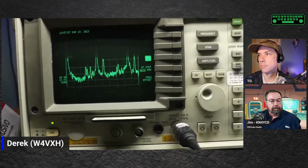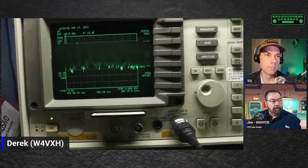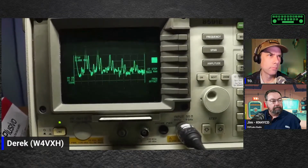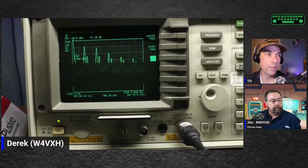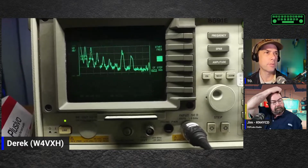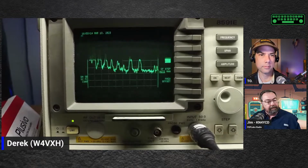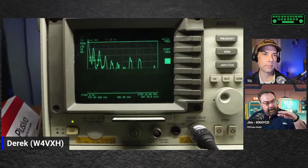Let's see. We'll change the span to 5 megahertz. Now we're seeing harmonics. Wow. It is a noise generator. That looks like noise. It should be smoother than that, though. Yeah, I would expect it to be peaks of averaging out the same size.